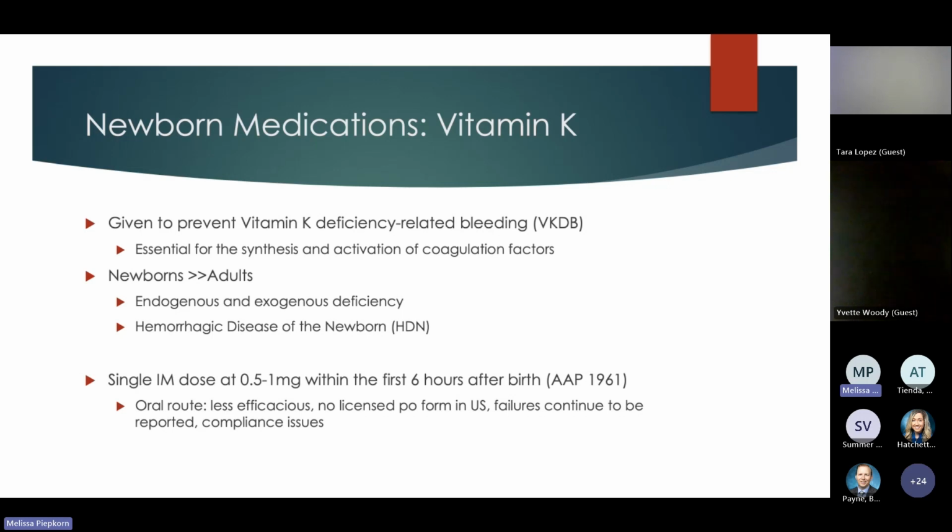and that's because newborns are going to be deficient both endogenously, in what our body is able to make itself, and exogenously, meaning what those newborns take in. So endogenously, newborns don't have a mature, sufficient amount of intestinal bacterial flora at birth to synthesize and absorb vitamin K. That takes time. So that's not going to allow them to make their own vitamin K.